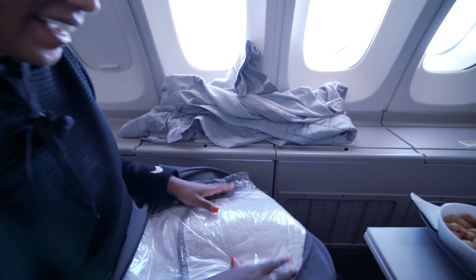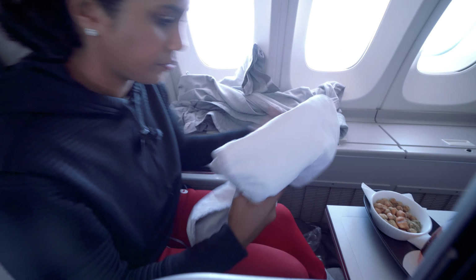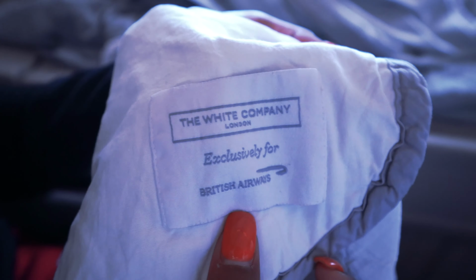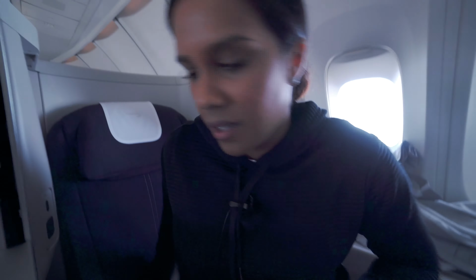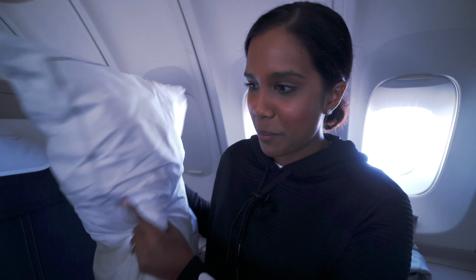So there's that one. And then we've got this one here. So let's see. So I'm going to put this on the floor. Right. So you can see it's got the White Company exclusive. All of them have this label on it saying the White Company exclusively for BA. So this, I am going to assume, goes on the seat. So just to show you, BA used to only offer a very small pillow, so now you get this quite large pillow to sleep on, which is brilliant.